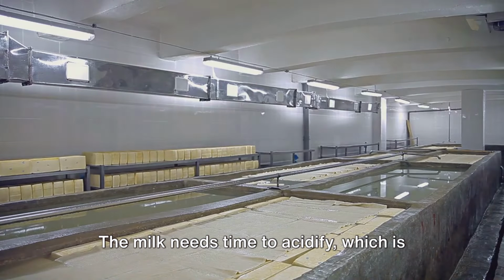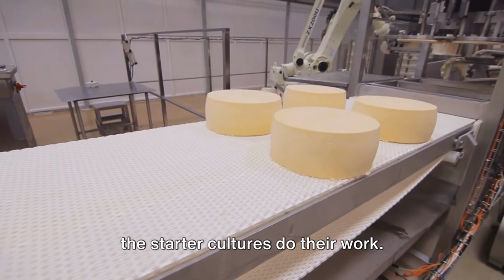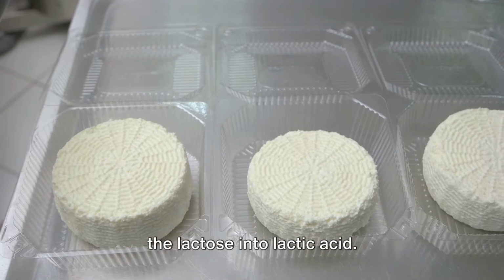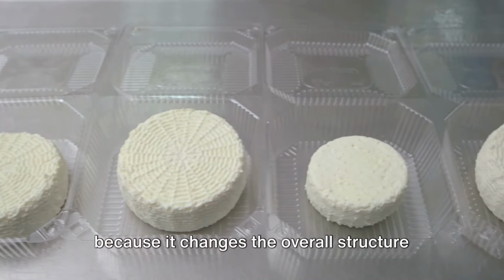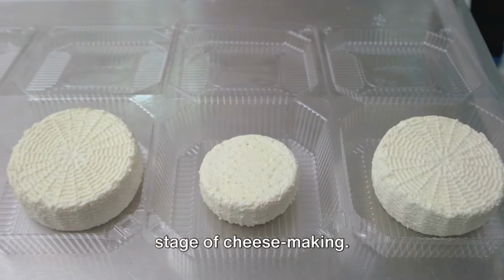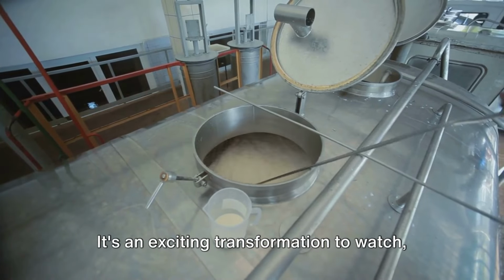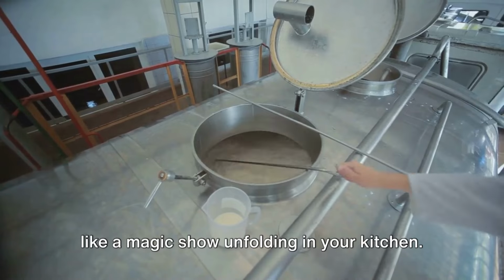The milk needs time to acidify, which is a fancy way of saying it needs time to let the starter cultures do their work. The milk is left to rest for a while, allowing the cultures to gradually convert the lactose into lactic acid. This acidification process is vital because it changes the overall structure of the milk, preparing it for the next stage of cheese making. As the milk acidifies, it starts to coagulate and thicken, transforming from a liquid to a semi-solid state. It's an exciting transformation to watch, like a magic show unfolding in your kitchen.